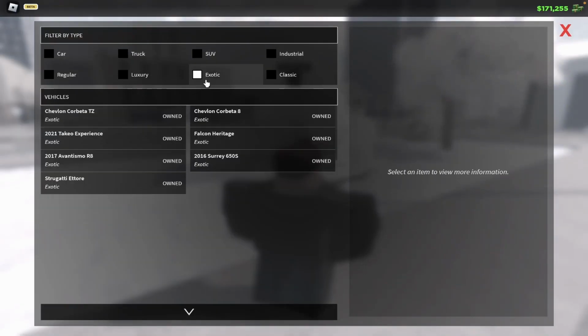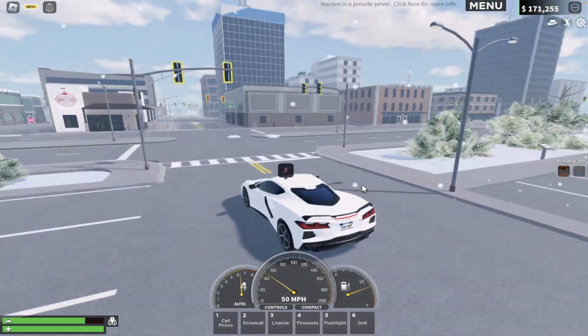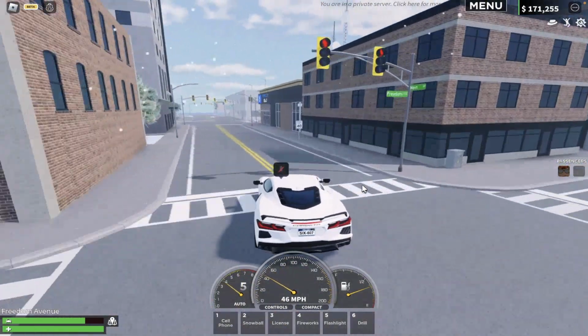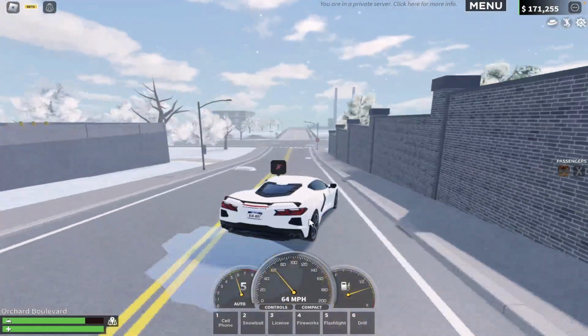Alright, so what is the best exotic car inside of ERLC? I think it is the Chevron Corbetta 8. It looks really nice. It handles pretty well. It has great top speed, and it's a reasonable price too. That is why I think that this car is the best car in ERLC.